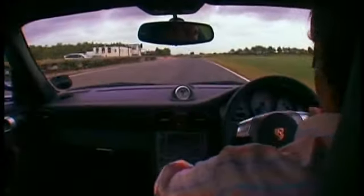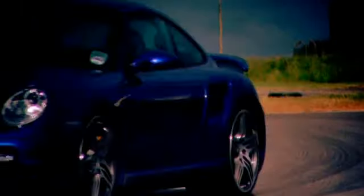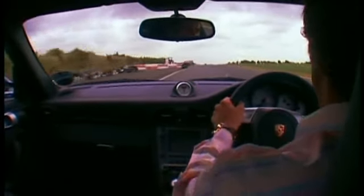Now, the old Turbo was a monster of a car. Almost at the time you thought, well, how can they better this? Well, they have. Wow, it is just phenomenal. God, I love this car. It's just unbelievable. It just doesn't stop. It's just not enough gears in the gearbox. I mean, she just keeps on going and going and going.